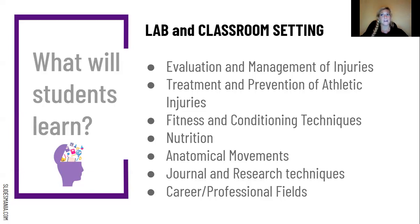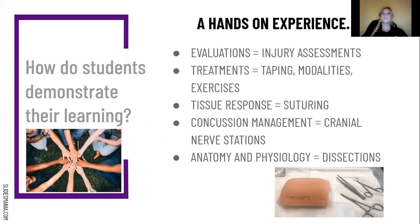They're well prepared in writing journals and researching when they go in, if they decide to go into the college setting through medicine, and then career and professional fields. So some hands-on experience, I kind of went over it already. Evaluations, so they'll do injury assessments, treatments, taping modalities, and some exercises that they do, a bunch more. I'm only showing the tip of the iceberg right here.